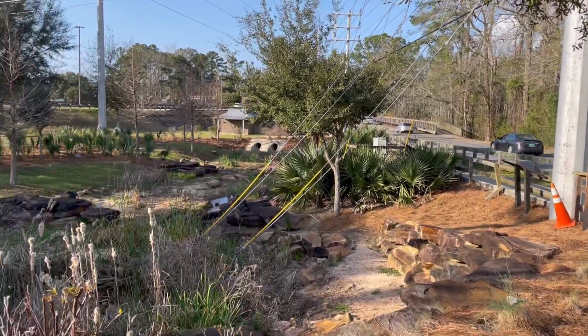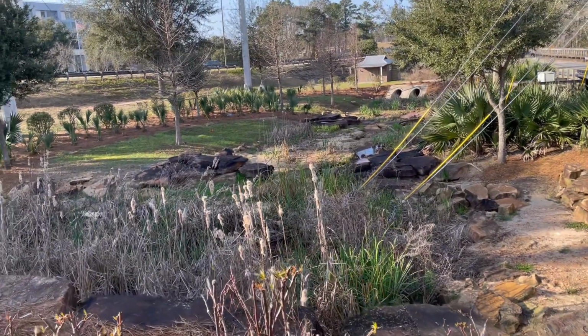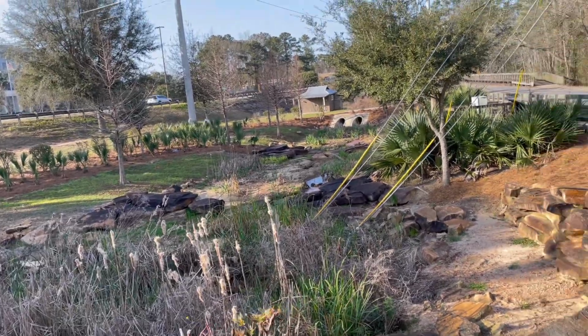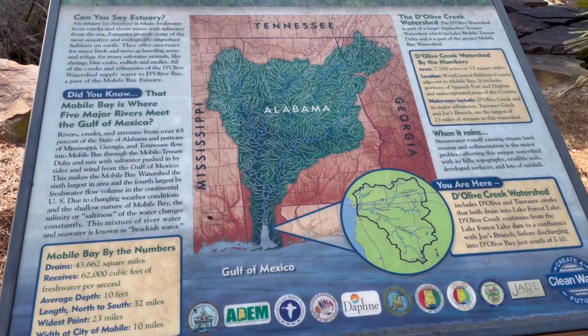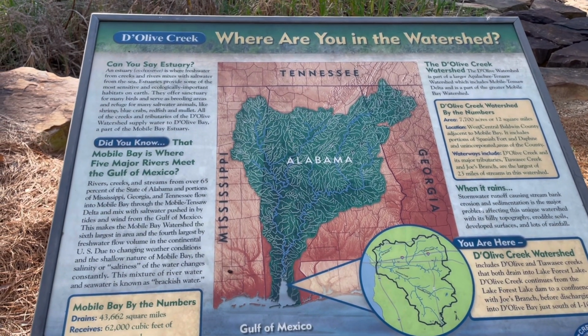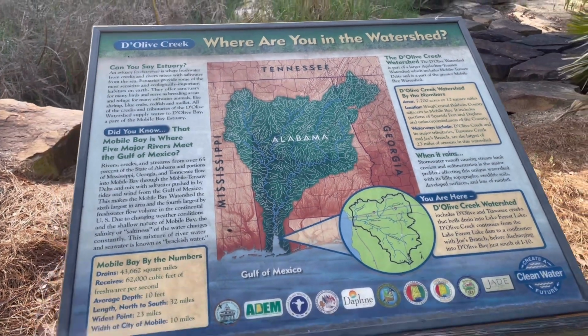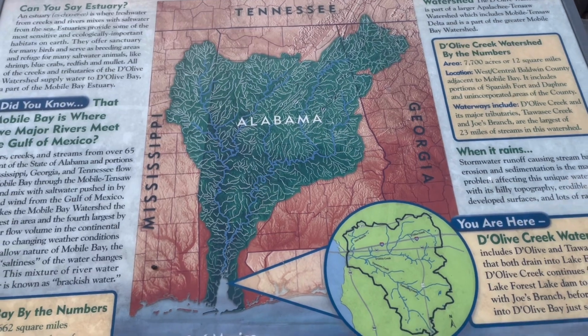We've reached the first part of the boardwalk. Some little landscaping. Doesn't look like any gators in there. Oh, here's what we really want. Some info. Can you say estuary? Yeah, I can. Don't patronize me, sign. This is pretty informative though.